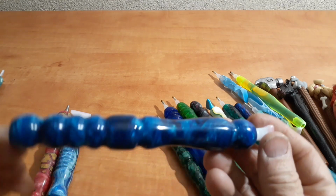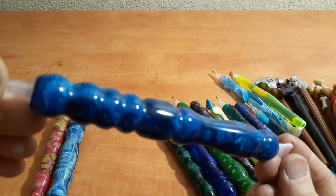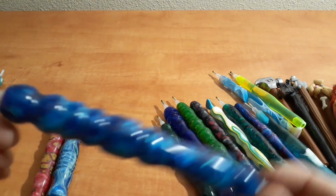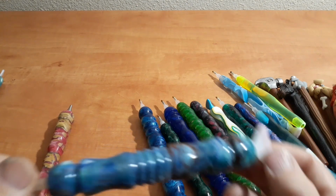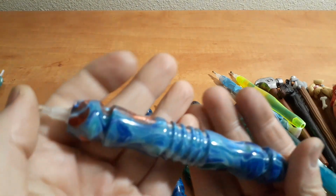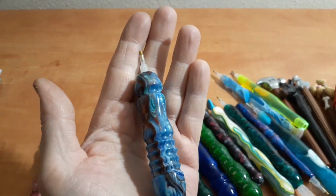This one, oh my god, is that just not stunning? Patriotic Beauty Pens once again. Oh my Lanta. And this one, I think this one is one of my favorite. It is absolutely just breathtakingly beautiful. Another pin from the Patriotic Team.